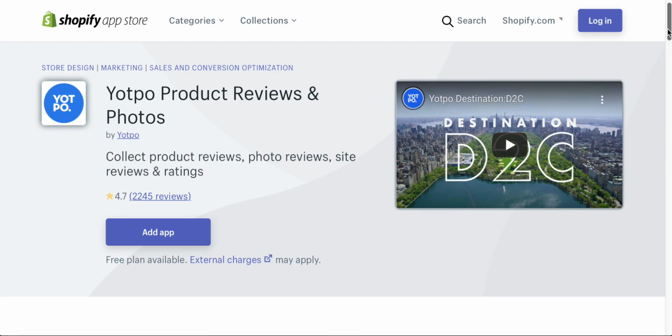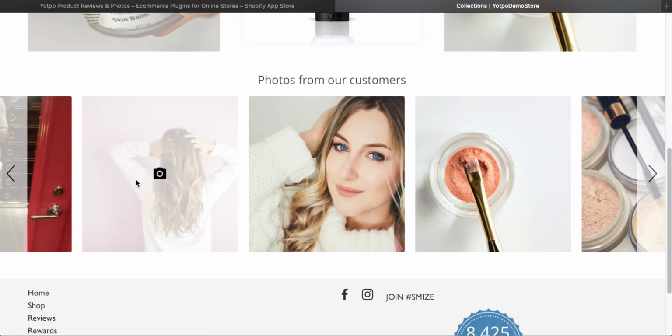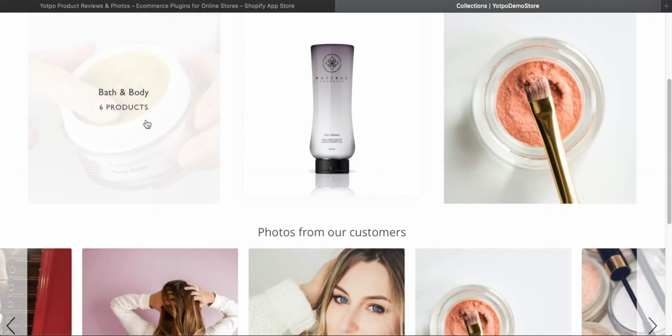Yotpo is really like a one-stop shop for reviews. Definitely highly rated and highly used on Shopify. So with Yotpo, it's not just text-based reviews, but really important is image-based reviews as well. And I think that's so important.